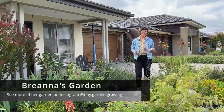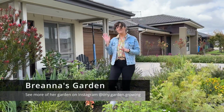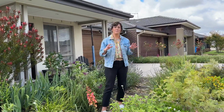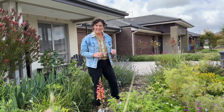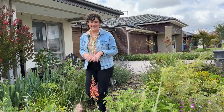We're in Clyde, an outer southeastern suburb of Melbourne, and this front yard is very different to the backyard that is full of vegetables and fruit trees. Here in the front yard it's exposed, and as you can see it gets battered by the winds. So the plants that the owner Breanna has chosen here are hardy ones, but ones that have plenty of flowers.